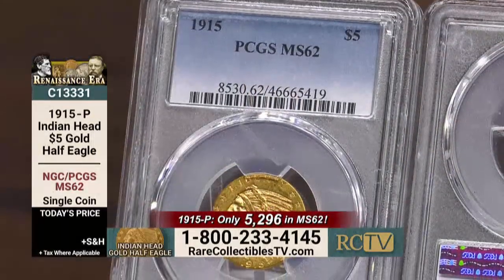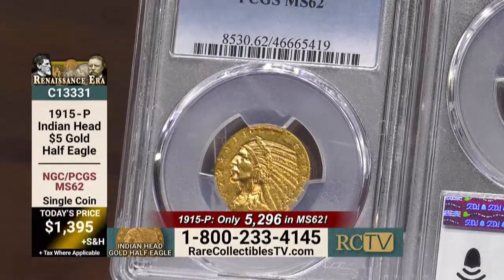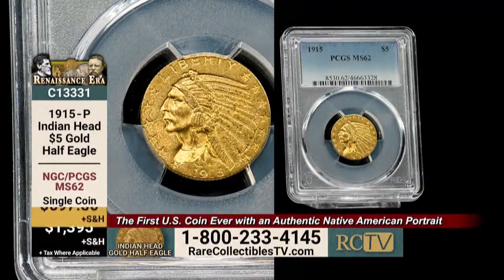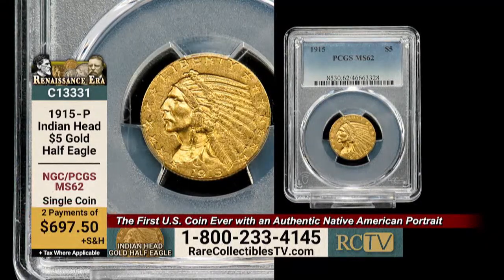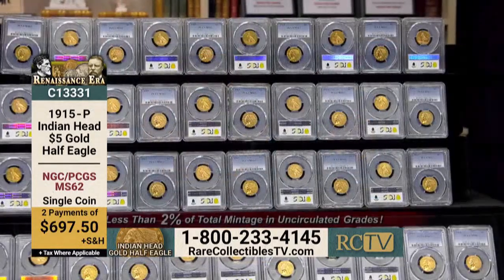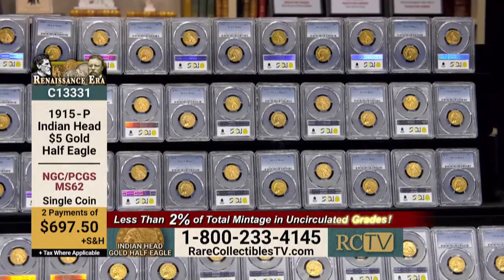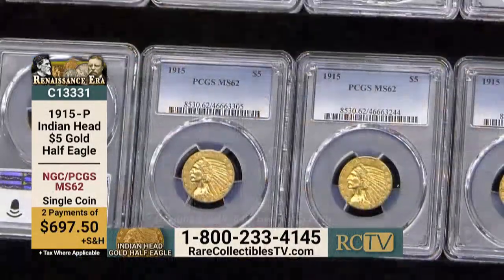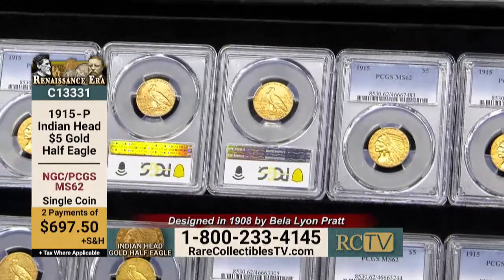The examples we have available tonight are yours for only $1,395. For $1,395, you can own an example of one of the most iconic and the single most innovative coin designs in all of US history. These pieces are so treasured by collectors, and the fact that we have a group this large for people to enjoy is really difficult to do. While it's available, while you're watching tonight, I encourage everyone to take advantage of these pieces.